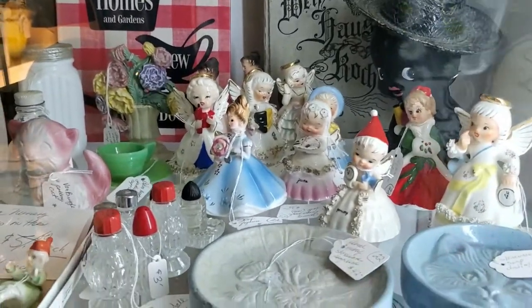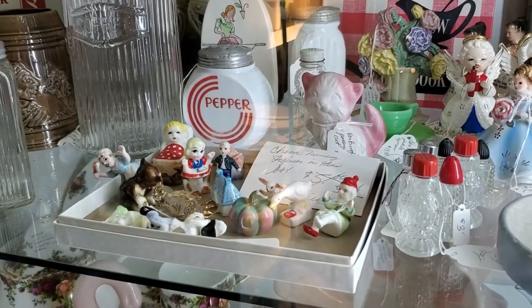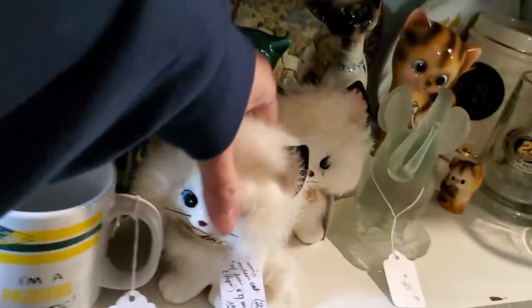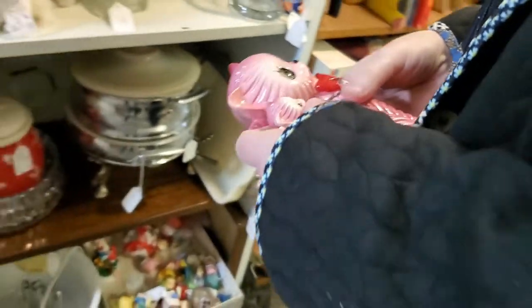Here's a bunch of little ceramic angels, those of which were made by Lefton, Napco, Joseph Originals, and fine quality. I thought these little kitties with fur were made by Christmas, but when I turned it over, I noticed that they had a Brinz foil label. I thought this little pink kitty made by Rushton was really cute, but Michelle said that he had health issues.